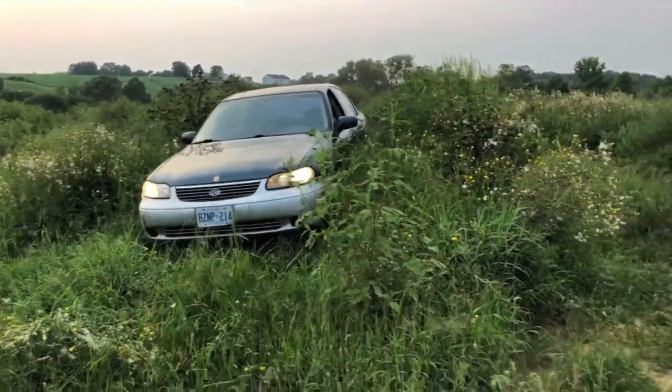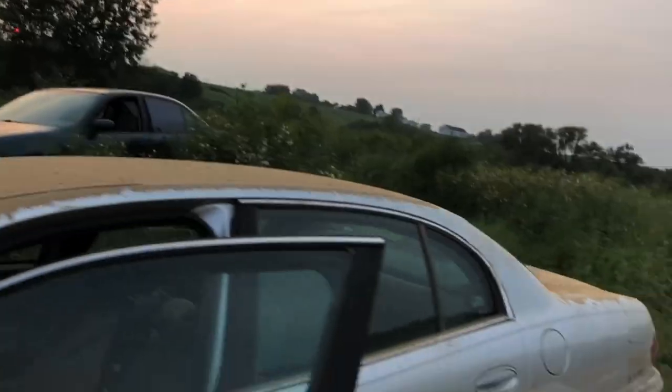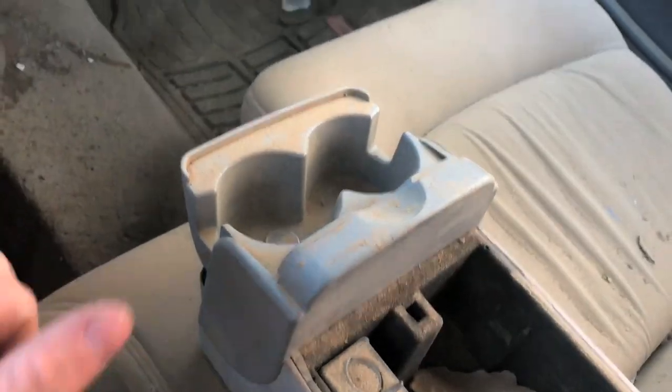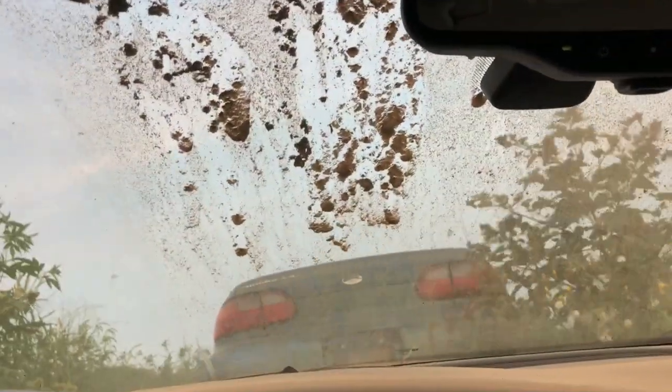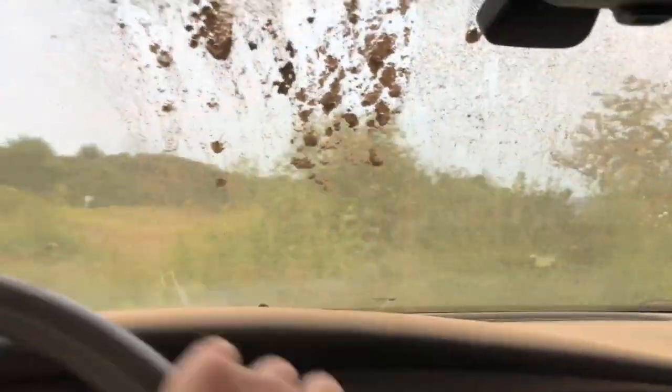Somehow I managed to get hung up there unloading it, so I'm gonna use the Buick to give her a good love tap. Hopefully the Buick doesn't get hung up as well. Look at this friggin' dust in here. Holy! Love tap, love tap. Right on the hood. Woo! Hope they put it in neutral. Oh yeah, good to go, boys, good to go.